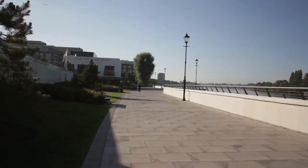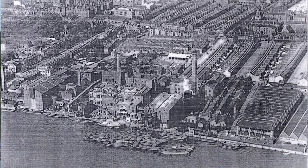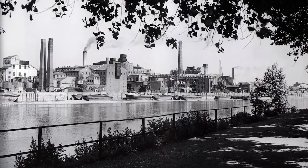It was a private site before, with an old distillery on it way back in the mid-1900s. Haig's Brewery was down here, and whiskey was being distilled, and I think a lot of jam was being made on the site. There used to be riverside warehouses, and of course it was generally landlocked with one or two small streets running down towards the river.